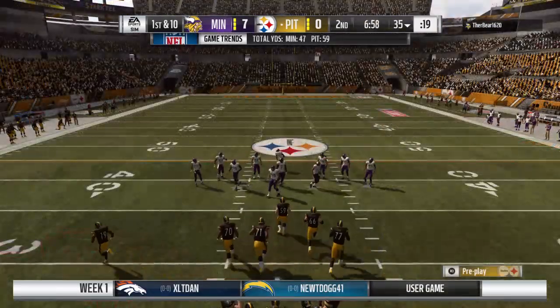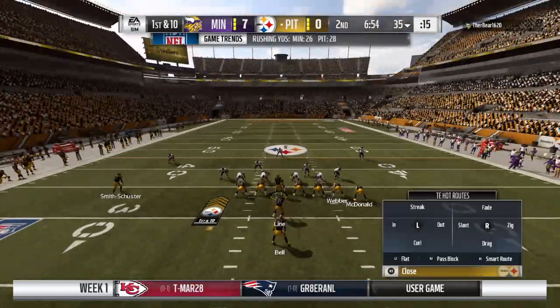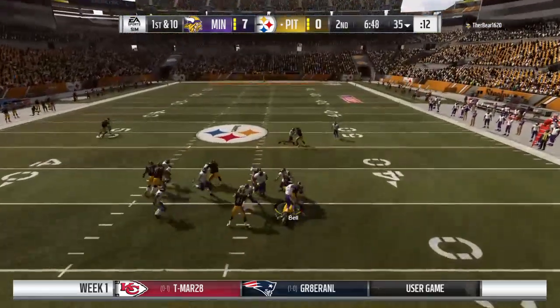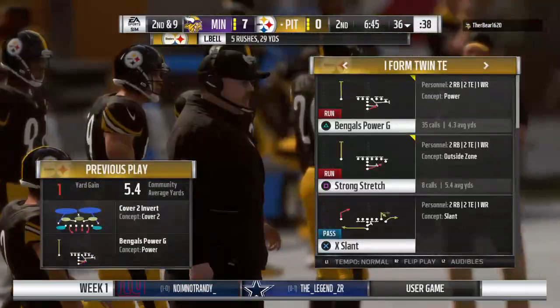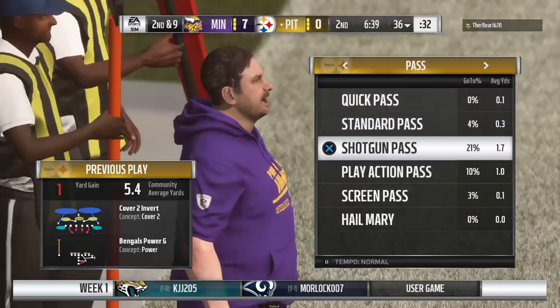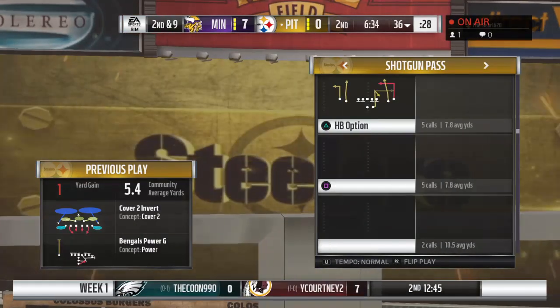Ball up to the 35 now as they come up on 1st and 10. Zoom. Gun. And they'll keep it on the ground with Bell. And this defense not giving him anything there. Maybe a yard up to the 36. Nice job by that defensive front there to hold him to a short gain on first down. Well played, I must say. Yeah, only getting 1 yard. There was no room to run.